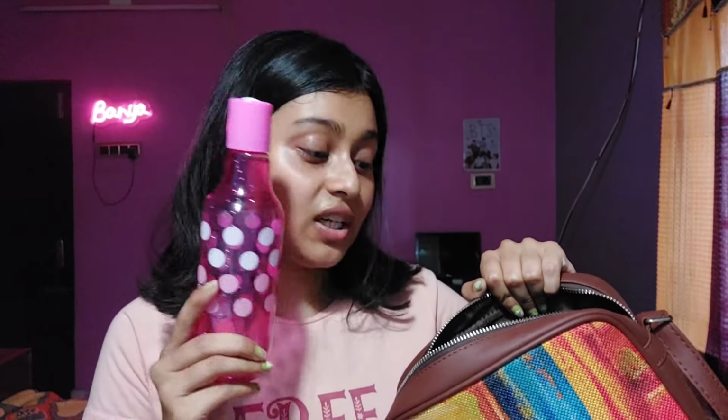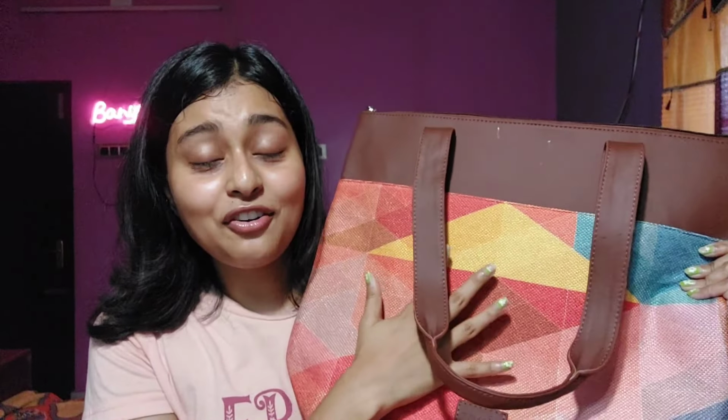Actually you can fit your 500 ml water bottle in this bag. You can fit everything in this bag. You just name something and you can fit it in this bag. Same goes for this tote bag too. I mean, this color, you can pair it with your ethnic wear, with your western wear, with your dresses and all, and you can carry everything. The chain quality is really good, and there's also a second chain option too.